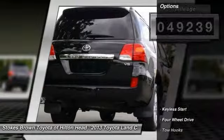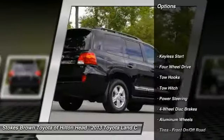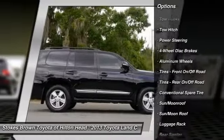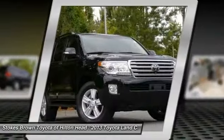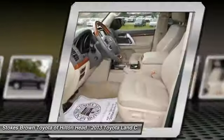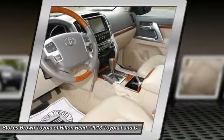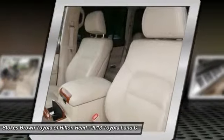Here are some of this vehicle's great options. Stability control, traction control, anti-lock braking system, steering wheel audio controls, tow hitch, navigation system, power passenger seat, power steering, driver airbag, adjustable steering wheel.